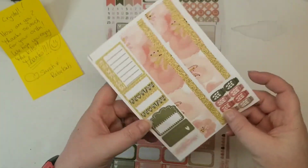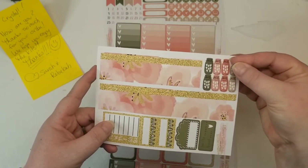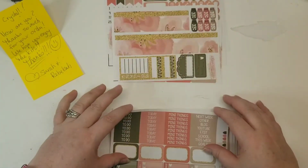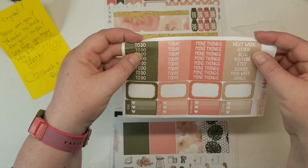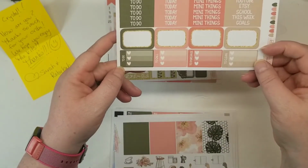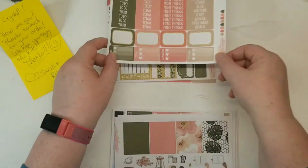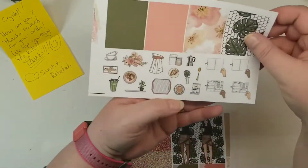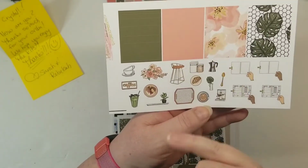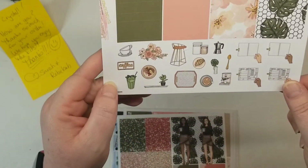These little hydration trackers, these are so cute. Little mason jars with little heart shapes in them. Absolutely love those. So some to-do, many things today, next week, other blog, YouTube, Etsy, school week. Too clean to purchase, too cold to do, some boxes. Again, some deco items down here, blank planner pages, coffee, tea, florals. These are really cute little deco items.